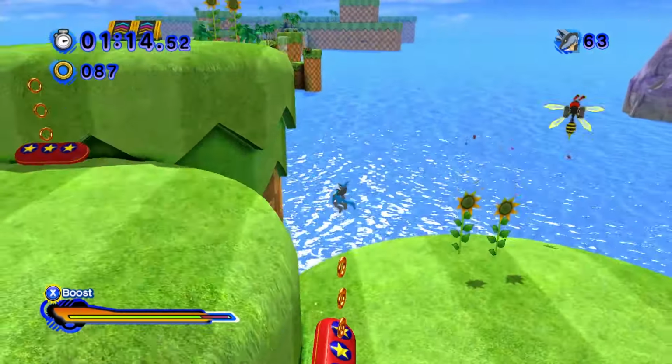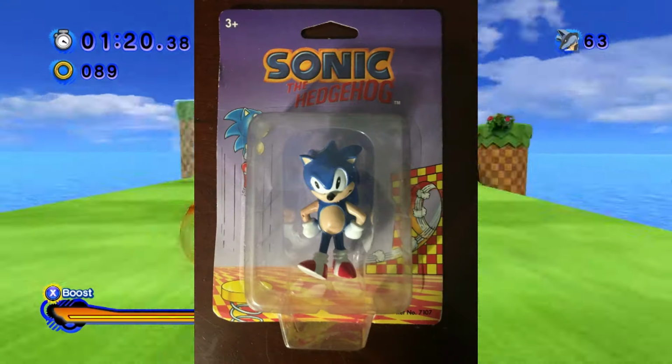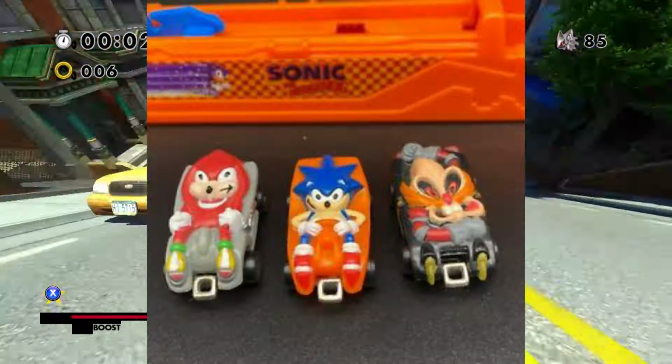Then 20 years before Sonic Boom, Tomy made these Sonic figures, which were some of the first ever figures of him, and oh god, they're all hand-painted. Look at this! I want it. Though they did make figures of badniks and enemies, which are super cool nowadays, including a figure of a real fun Splats. Sonic Cars? No.